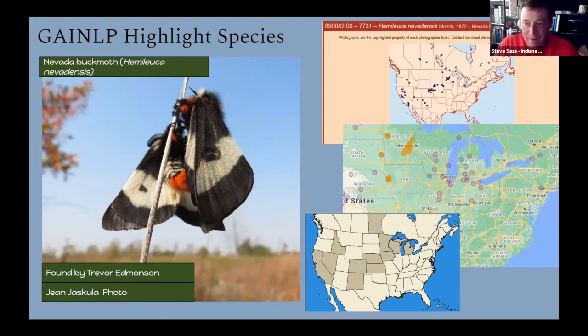Nevada buck moth, Hemileuca nevadensis, is kind of a mystery. It's considered globally imperiled, a G3, and these are moths that are found only in the Great Lakes region. In Indiana we haven't seen them recently, up until last year when a few of them came in from, I guess this was Kankakee Sands area, right? Mm-hmm. We also had one. Did we have one in Lake County also? Lake County too, yep. Beautiful moths.